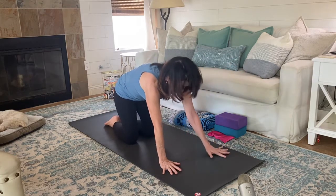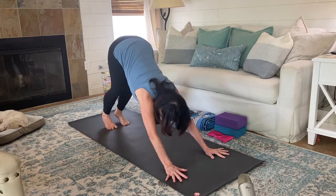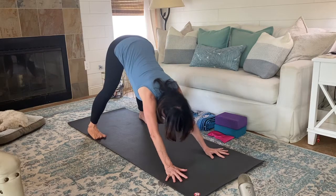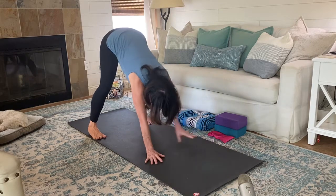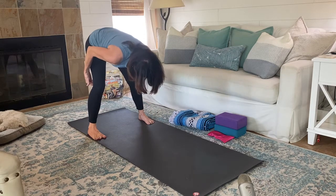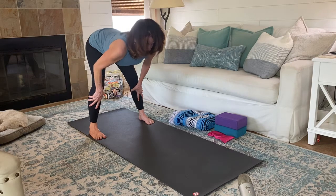Now walk your hands 6 inches out in front of the line of your shoulders and lift yourself up into downward dog. Take your feet as wide as your mat or as wide as your belly needs you to for your baby. Walk your hands back towards your feet. Bring your hands to your shins. Make sure you've got a tiny little bend in those knees. Lengthen the spine. Inhale. Exhale, fold forward.